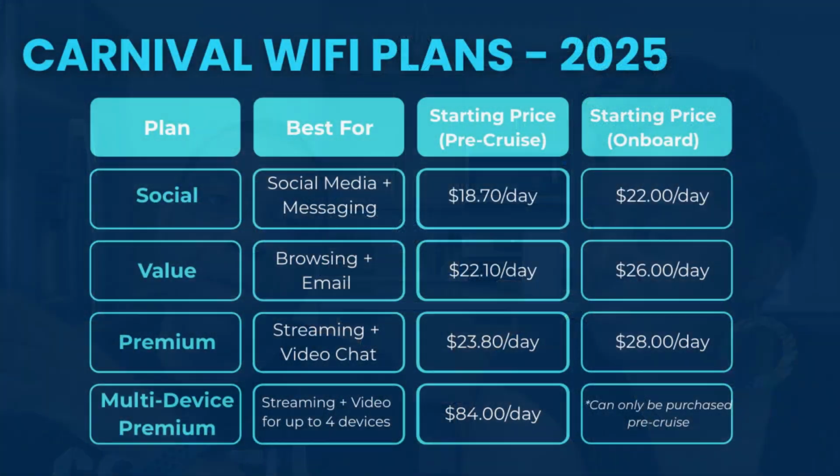So the social plan, about $19 a day, gives you access primarily to social media. So your Facebook, Instagram, TikTok, WhatsApp, all of those social media based sites will be available to you, but no browsing, no email, no streaming. So again, super basic. The second plan that they offer is the value plan, which is roughly about $22 a day.